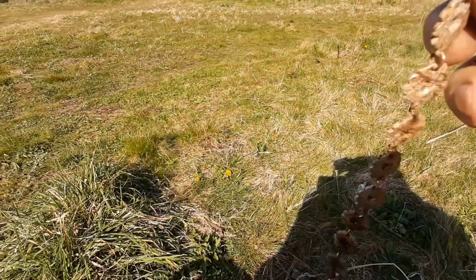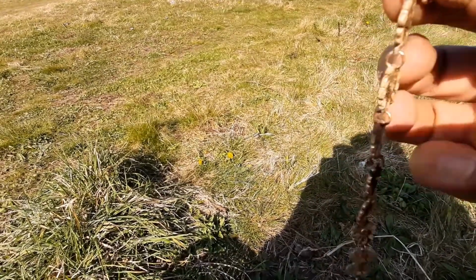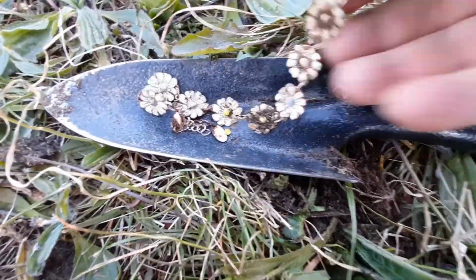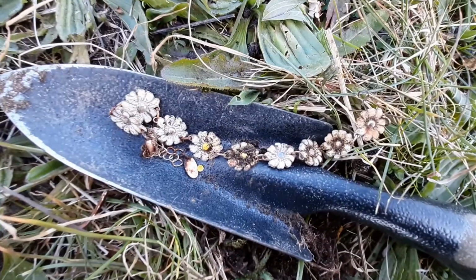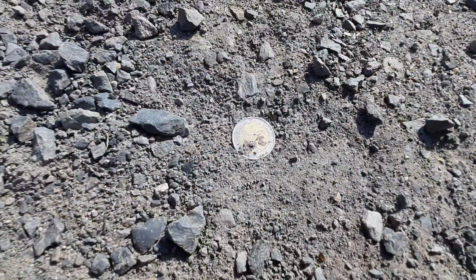Nice colors, but I presume it's all just bling, enameled bling. Look at it. There we go. Those little yellow dots seem to have been stuck in the center there, you can see. So there you go, we found some bling today. Bling bracelet, if not, why not? That was very, very easy.